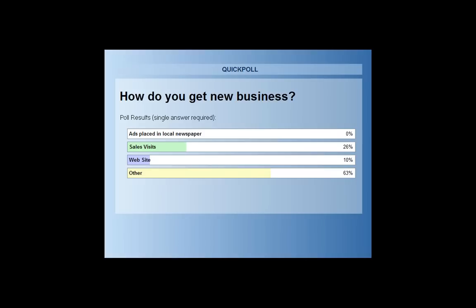All right, so the results: we've got 26% of you say sales visits, 10% say website, we've got a whopping 63% in other, and 0% for ads in local newspapers. Oh boy, perhaps we've seen a decline in local newspapers, huh? But it's interesting to see these results. It would be interesting to know what the 63% of you, what your other consists of.